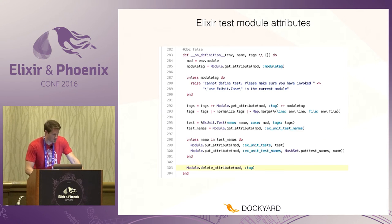So let's start with how Elixir implements the module attributes cleanup. When we look at ExUnit.Case, we see in this function, Module.delete_attribute, the module, which is our test module in this case, and then tag is called. And this is defined within the on_definition function.